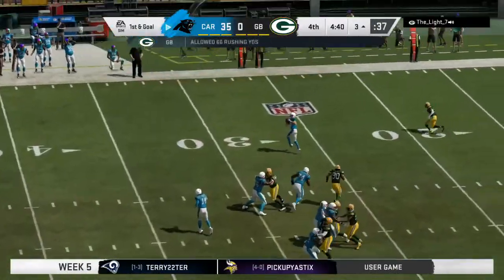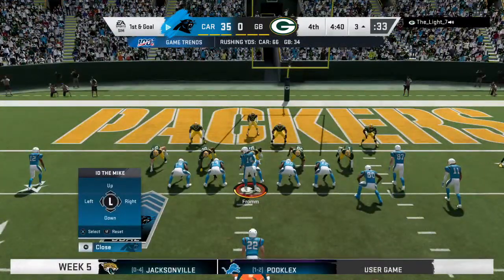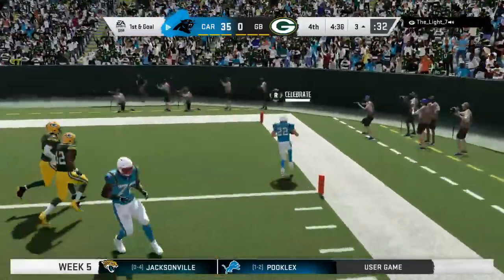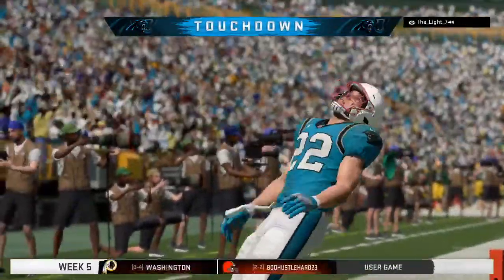We always talk about having to read defenses and how complicated that is. Well, this was an excellent read. Read the pressure and got rid of the football before it even got to him for a nice game. And when they're blitzed, he takes it into the end zone for a Panthers touchdown.